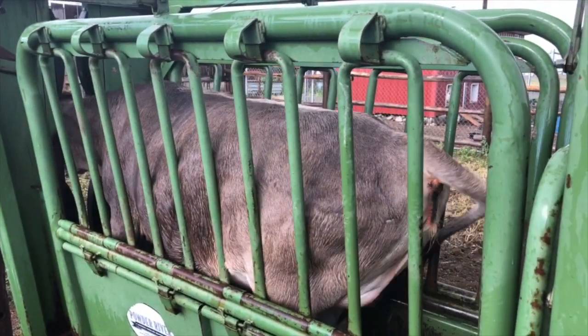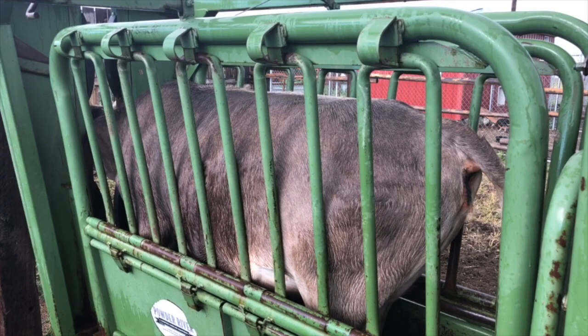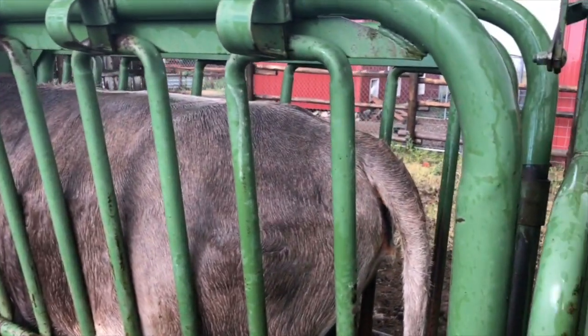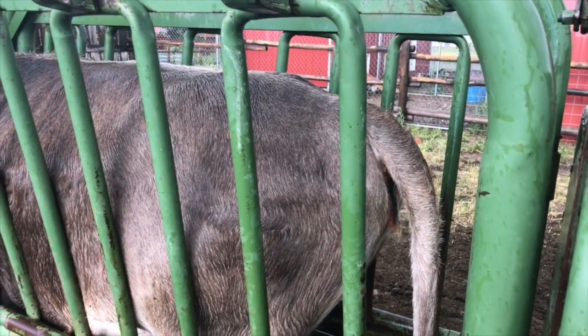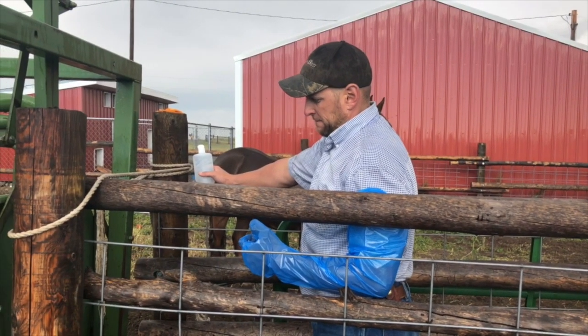So sometimes freemartin heifers can have a little bit more of a masculine trait, and they can have a little bit of deformed stuff under their tail. So we're gonna kind of have a look and see, and then we'll palpate her. Got some blue sleeve action happening.